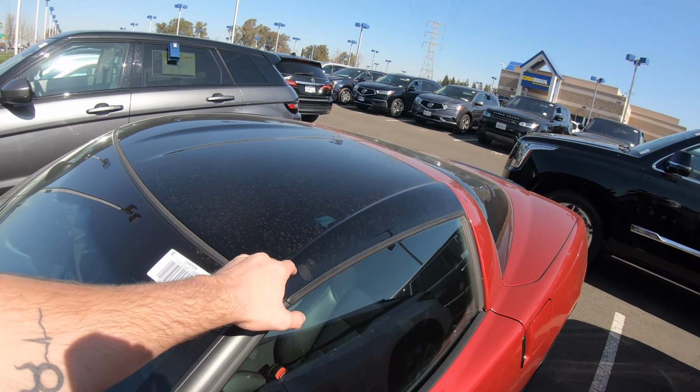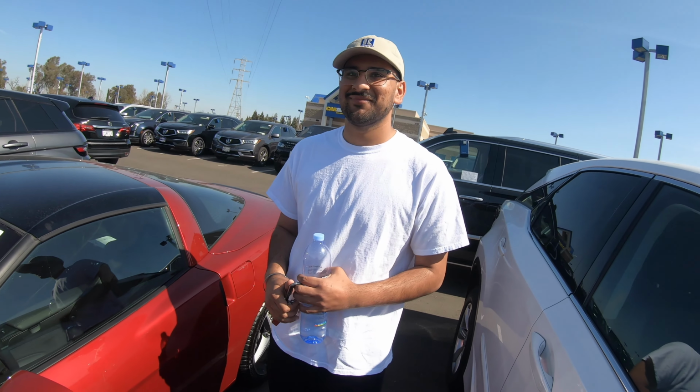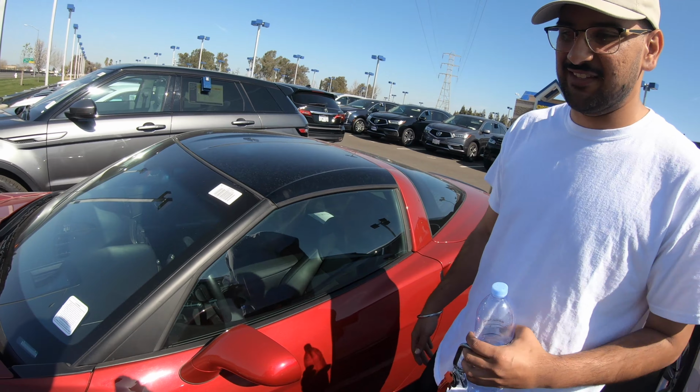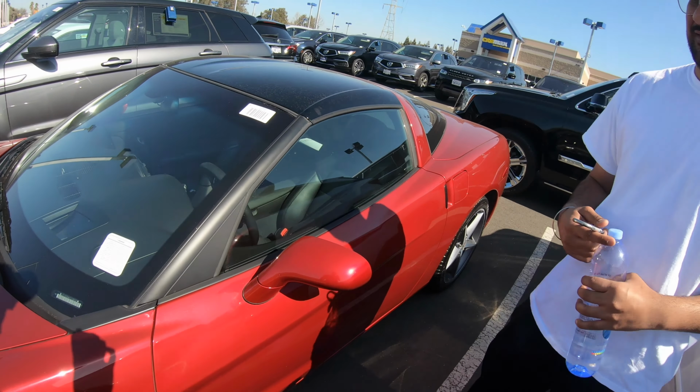Something that's cool is the top does come off. That's a cool feature on them. Not on Z06s. Oh yeah, you have a slick top. Z06s are fixed. This is a performance car. Yeah, I could get a Grand Sport. I don't know. I'd still go Z06, but still, I mean, come on.